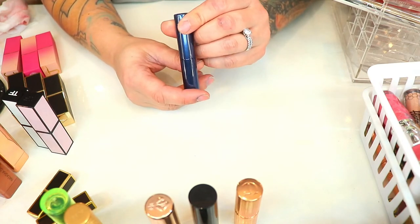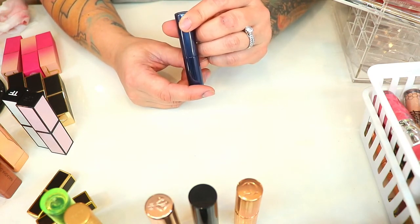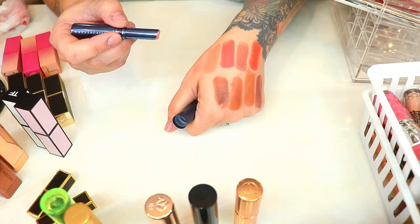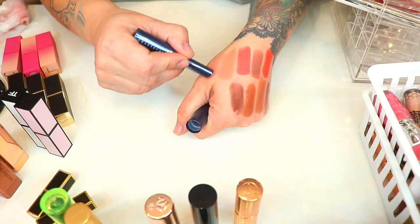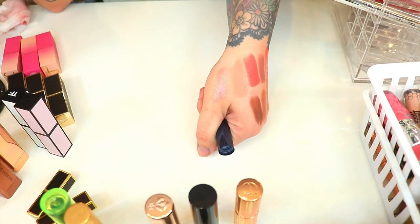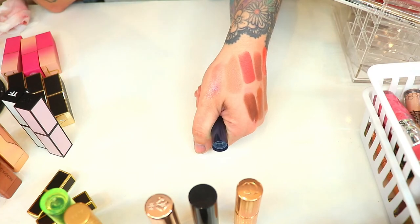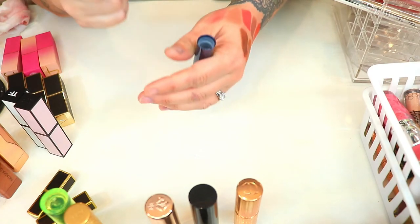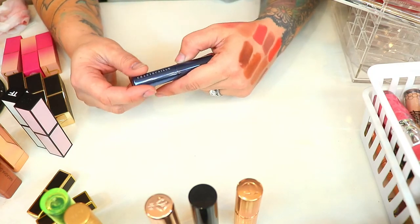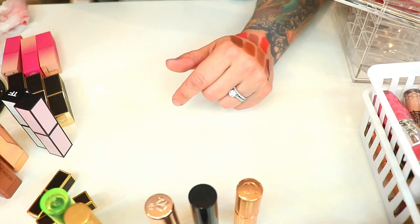And then, what are these called? The Lip Tint Hydrating Balms. I haven't reached for this nearly as much as the lip veils or the lip cheeks, but they're just a little bit more sheer, but still super pretty. Like, if you don't want something too crazy, this would go really well. I'm gonna hang on to this one as well, because I believe Chantecaille sent me that, so we're gonna hang on to that one.